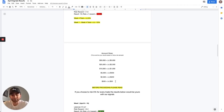And again, this is full account management on our part, guys. We are telling you every step of the way where to pull out, where to get in, everything like that. And you're learning a ton about risk management and lot size calculation. You're managing an account like a professional, which inevitably is going to push you to actually be more professional in the way that you trade.